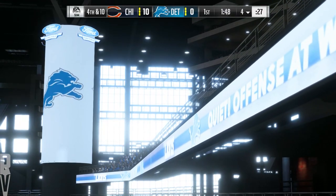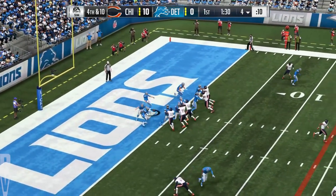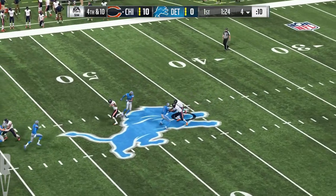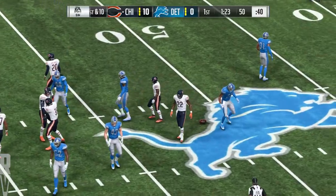We always talk about adjustments, and usually only at halftime. But the best teams adjust series to series. And on that series, they adjusted so well that they got the job done in fine style. And it's fielded at the 34. A nice job on the return there, 16 yards.